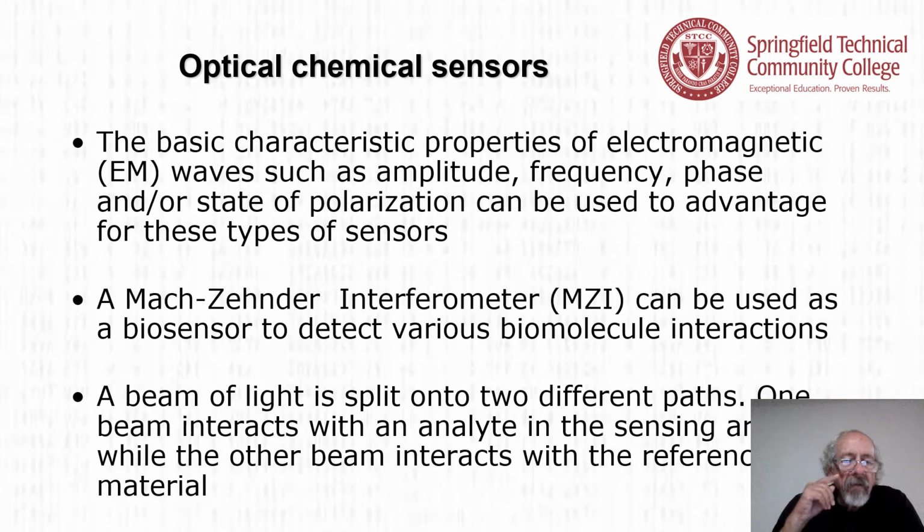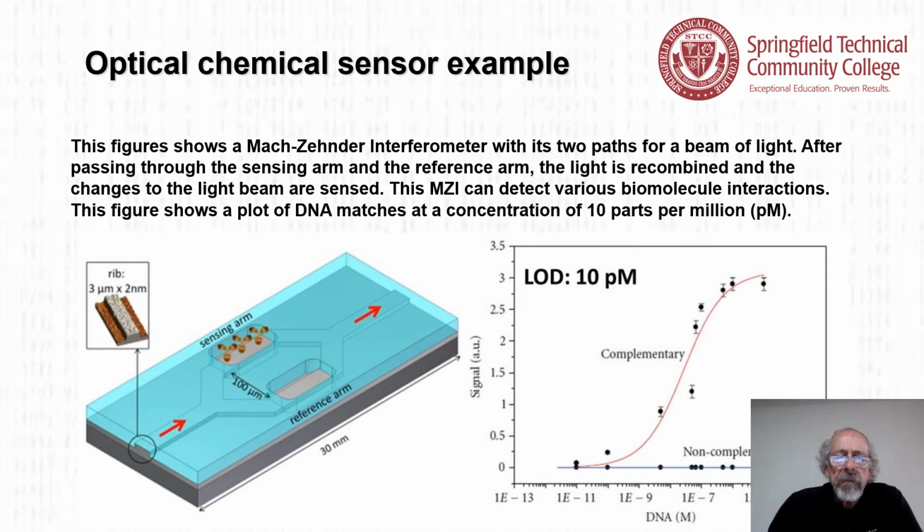So what happens here is a beam of light is split onto two different paths. One beam interacts with an analyte in the sensing arm, while the other beam interacts with the reference material. So here's a picture of these optical chemical sensors, and on the bottom left, this shows a Mach-Zehnder interferometer, two paths for the beam of light. Typically that will be some type of light guide. After passing through the sensing arm and the reference arm, the light is recombined and changes to the light beam are sensed. This MZI can detect various biomolecule interactions.